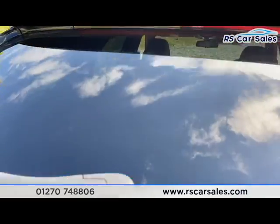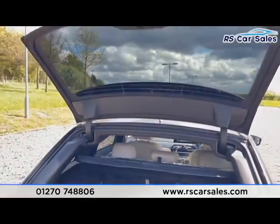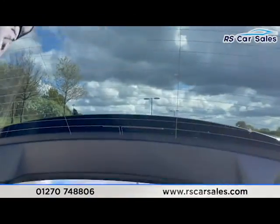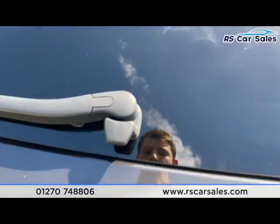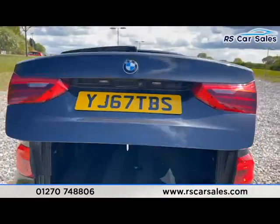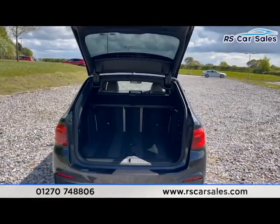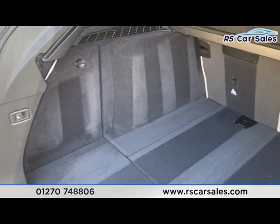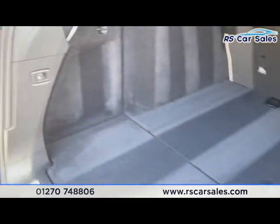Now with these models you do have two openings for the boot. So you've got the first one like so, and then if we close that down, you've also got the power assisted tailgate that'll open up for you like that. Now if we take a closer look in here, the valeters have done a really nice job with the stripes in here, as you can see.